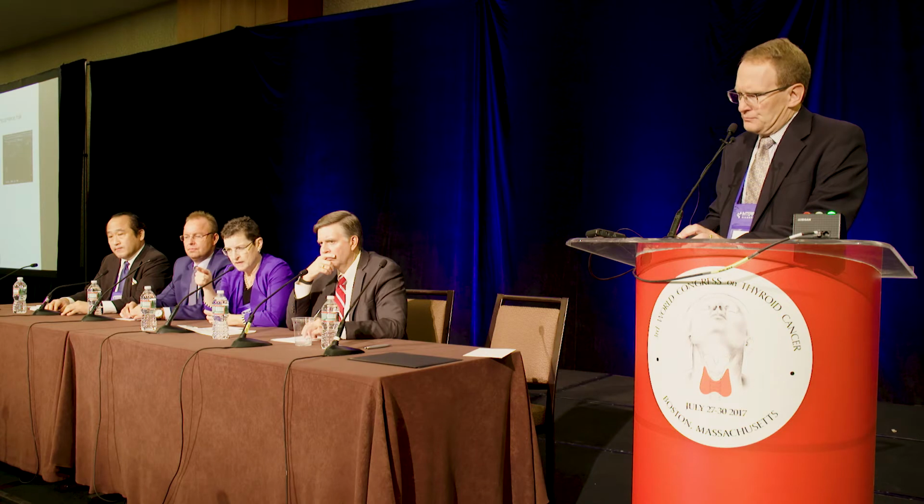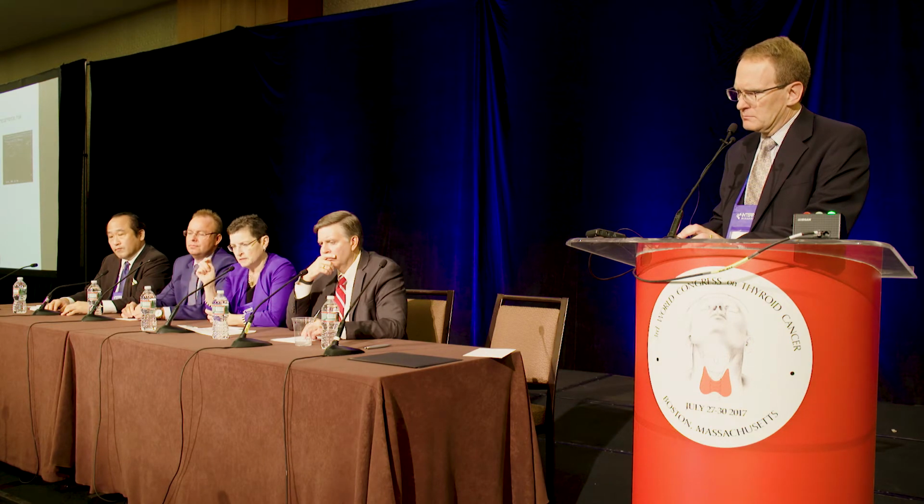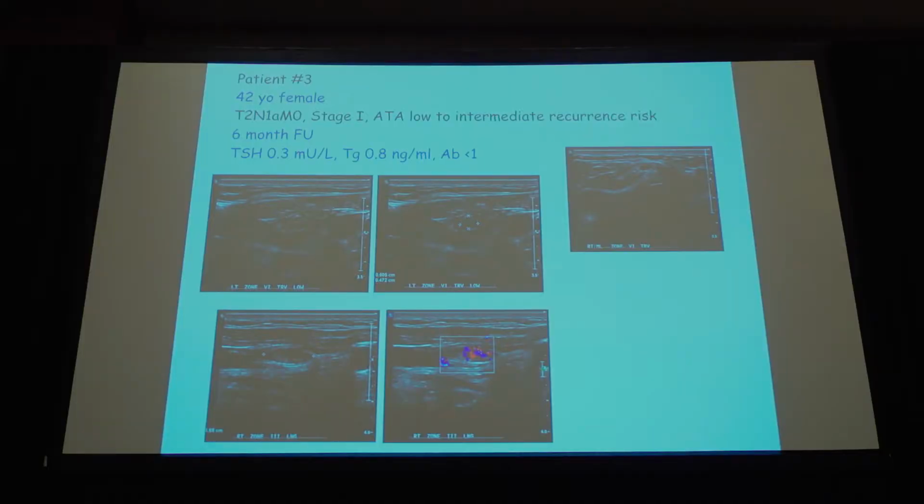So those midline low level 6 ones, that's an awfully small little node. I think it's only like 4 millimeters, correct? And as opposed to the IJ chain node, which is bigger, and the IJ chain node's a little easier to see that it's an abnormal node. The first thing I would do in this instance, personally, would be go back and look at the pre-op ultrasound and see if that lymph node was there on the pre-op ultrasound and if it looked like that back then.